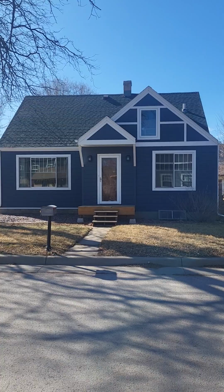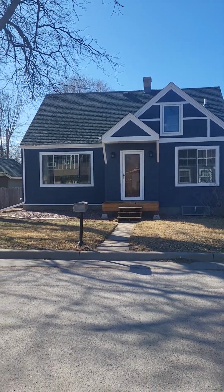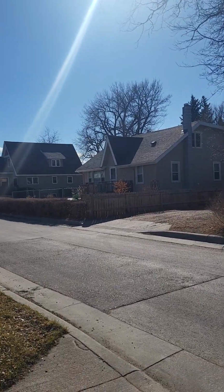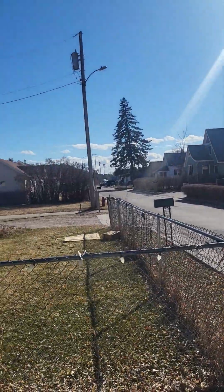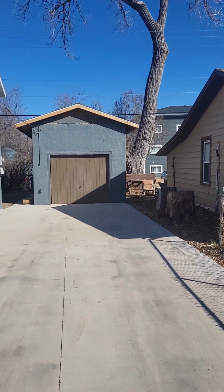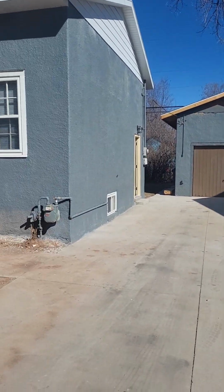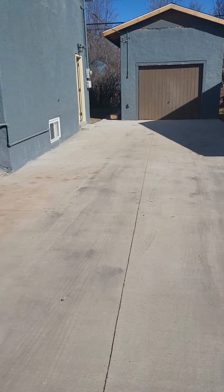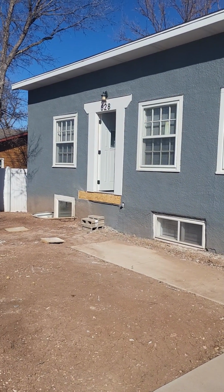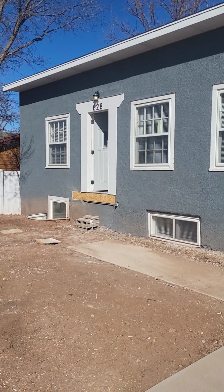The house across the street was renovated in the last 12-18 months, and most of the homes in the neighbourhood have been updated or in the process of being updated. So this one, as I said, we've done a lot of work on it. Brand new driveways, sidewalks, egress window, as you can see from the outside, it's been painted. There's still a few things to be done on it.